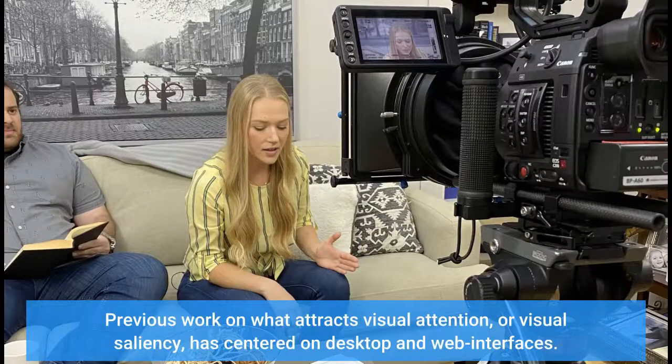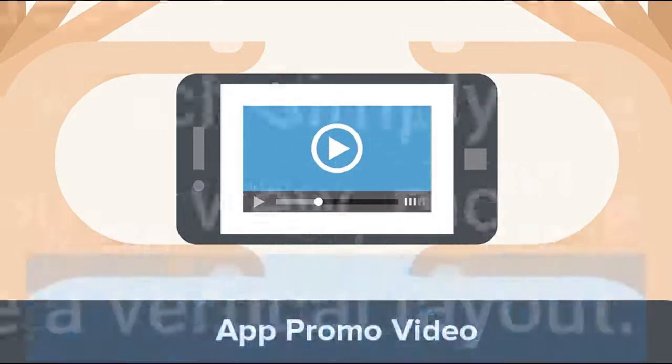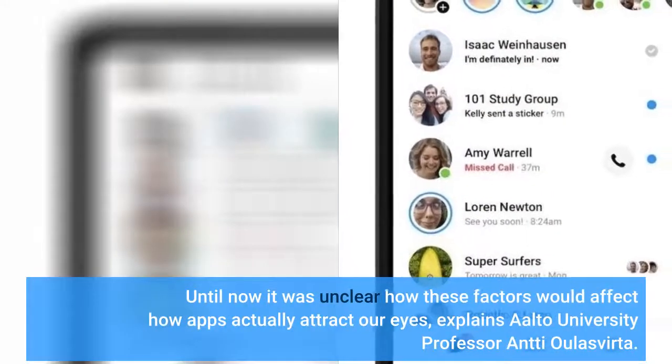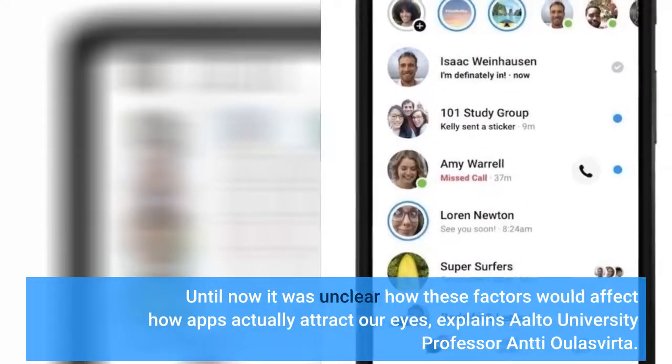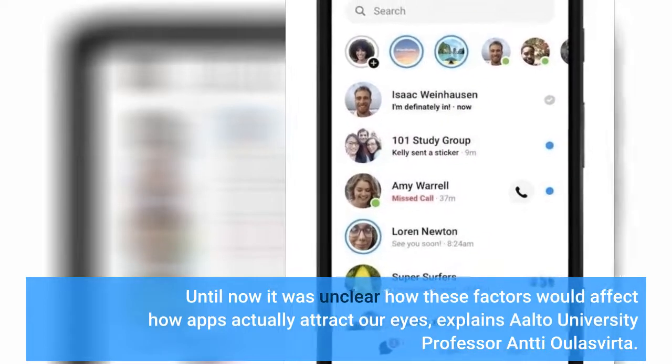Previous work on what attracts visual attention, or visual saliency, has centered on desktop and web interfaces. Apps appear differently on a phone than on a desktop computer or browser. They're on a smaller screen which simply fits fewer elements and, instead of a horizontal view, mobile devices typically use a vertical layout. Until now it was unclear how these factors would affect how apps actually attract our eyes, explains Aalto University professor Antti Oulasvirta.